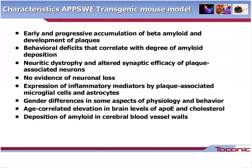I just want to mention a little bit about the APP characteristics and phenotype of this particular disease when we have it as a mouse model. It has early and progressive accumulation of beta amyloid and development of plaques. It does show behavioral deficits that correlate with the degree of amyloid deposition. There is neuritic dystrophy and altered synaptic efficacy of plaque-associated neurons. There is no evidence of neuronal loss.